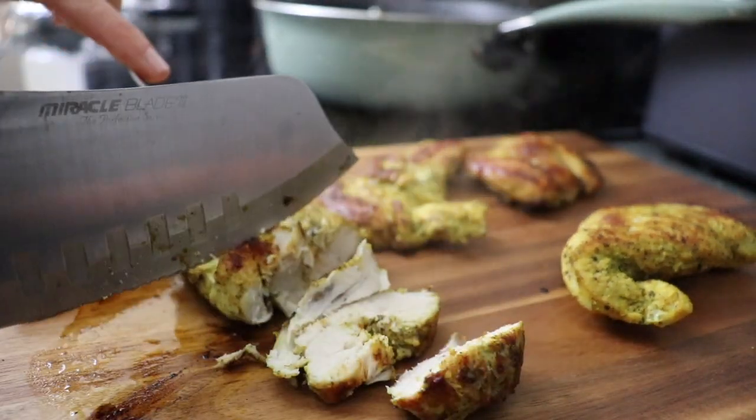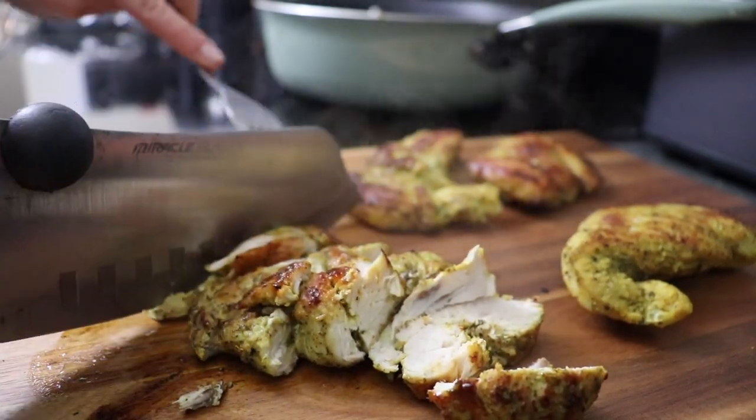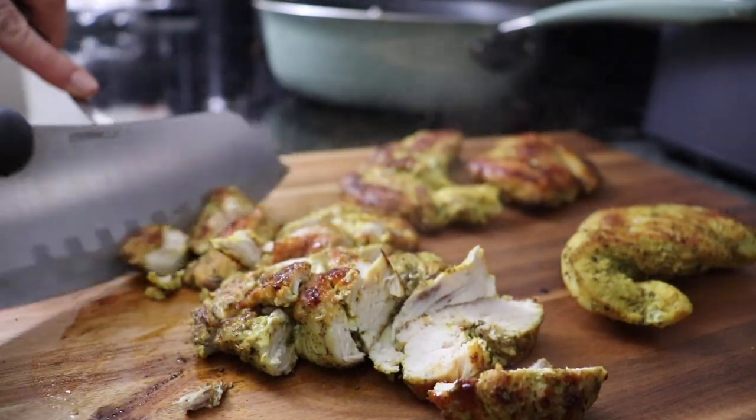I'm just slicing it up here, and it's going to be ready to go. Okay, I'm going to taste the chicken now to see how we did. Really good. Salty, moist, yummy. I could taste the turmeric. It's real good. I'm going to throw this on a salad, and I'll show you how I put that together right now.